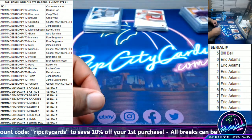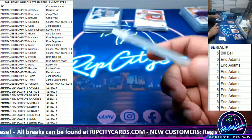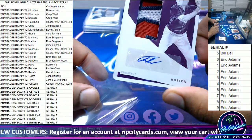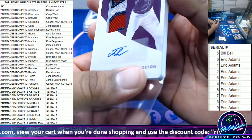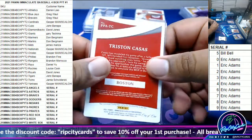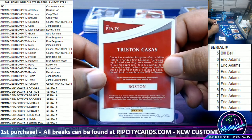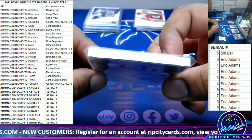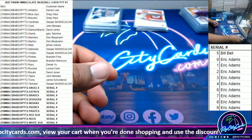There you go, Jamie. Got a 101 here. Very nice patch on that. For the Red Sox, it looks like. Will it fit? Yes. Tristan Casas, 101 Mojo. That goes to the Red Sox. Another one for Eric. That's a thick one. Gotta put that in a slider. There you go.